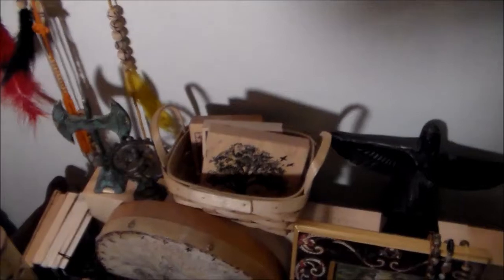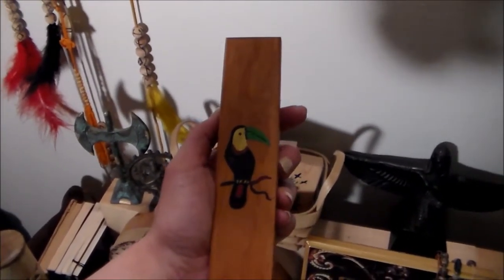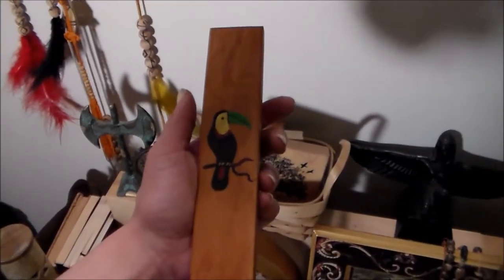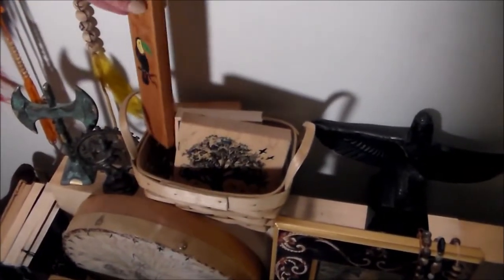And it's the oddest thing. I don't have any special affinity for toucans or anything that I know of. I mean, I do love birds. I really, really love birds, but I don't know why. This is like a little power box for me. It's friggin' great. I love that guy.